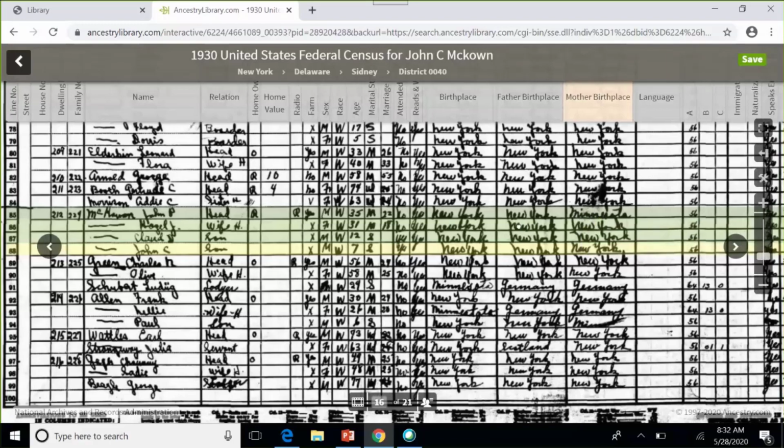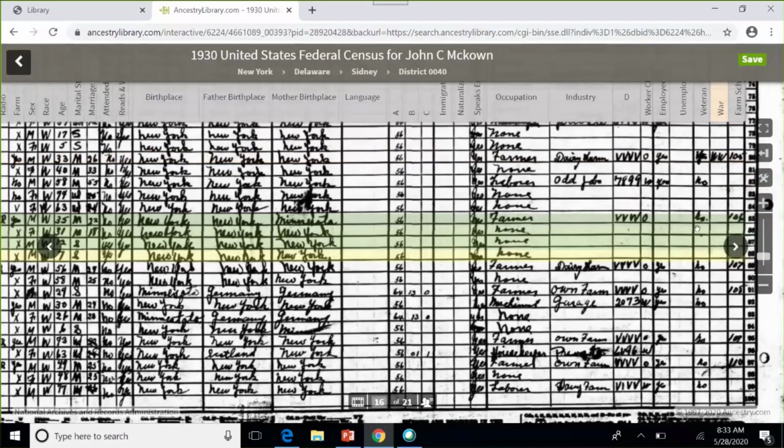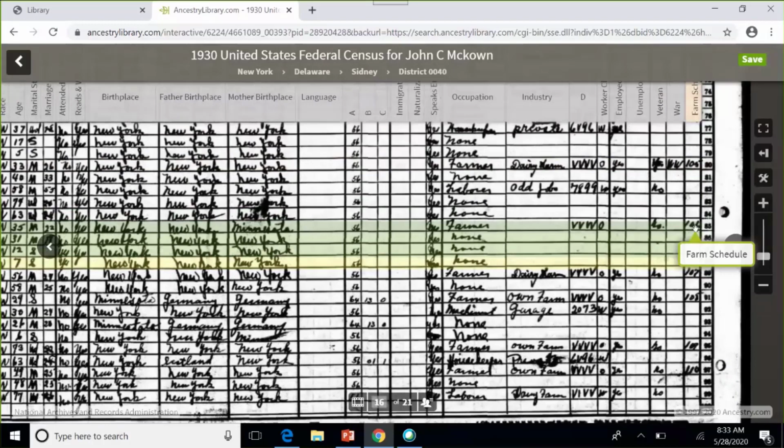We're going to scroll over. His occupation is farmer. Here it's listing if he is a veteran, which he is not a veteran. And this would be the war if he was a veteran. A few up above here, you can see WW. So that would be World War. And usually World War I, because World War II hasn't happened yet. And again, we can see his number on the farm schedule.